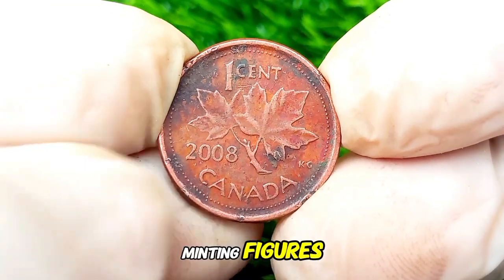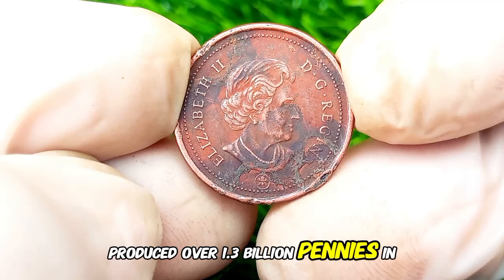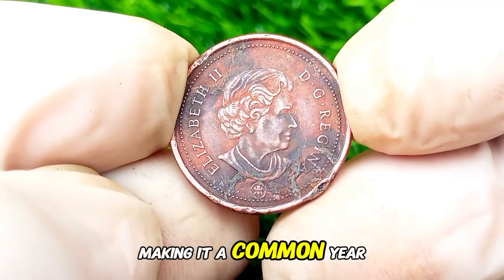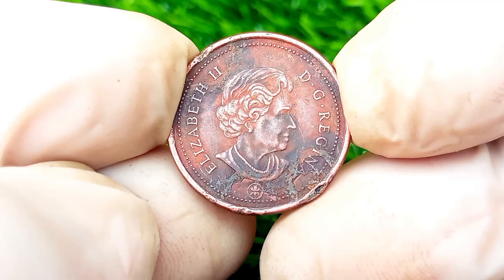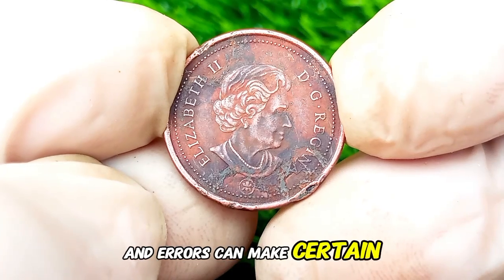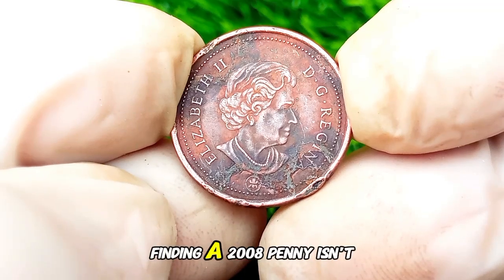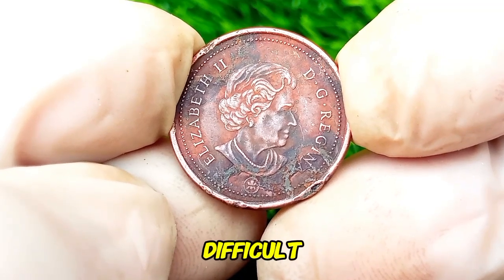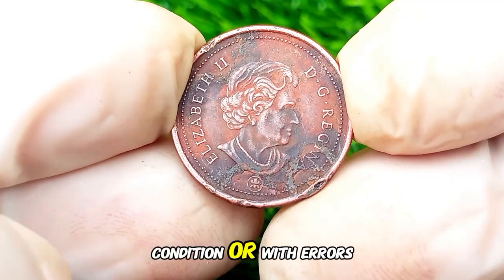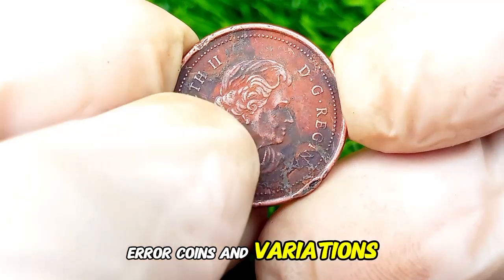Minting figures. The Royal Canadian Mint produced over 1.3 billion pennies in 2008, making it a common year for this denomination. However, as with any coin, variations and errors can make certain examples more valuable. With such a high mintage, finding a 2008 penny isn't difficult, but finding one in pristine condition or with errors is another story. Error coins and variations.